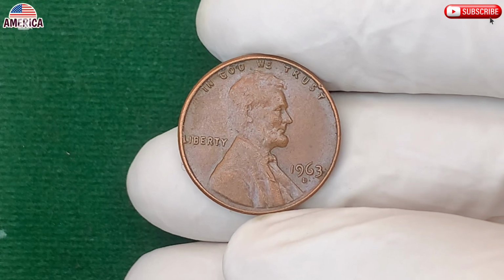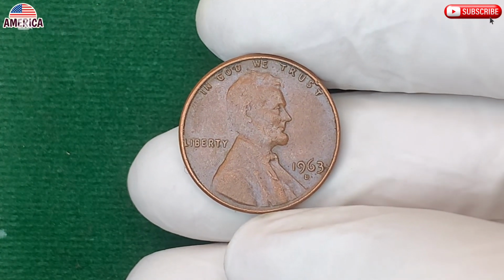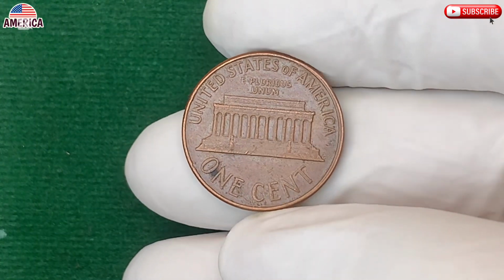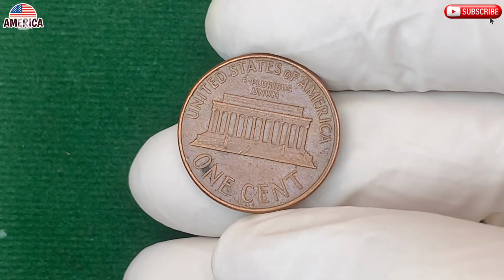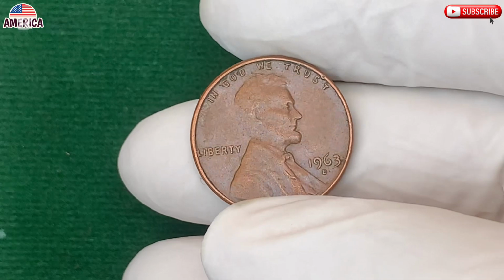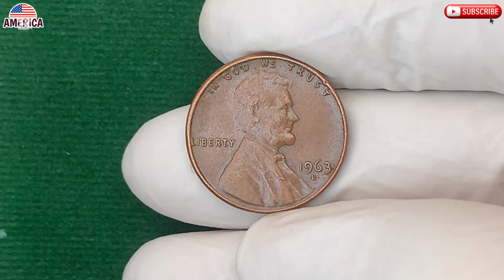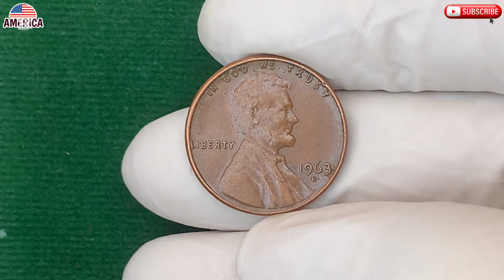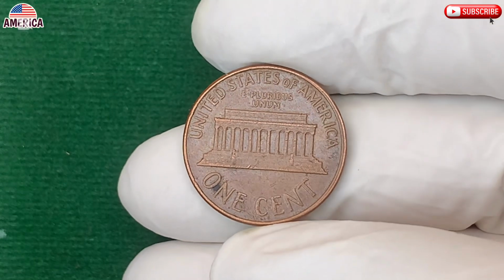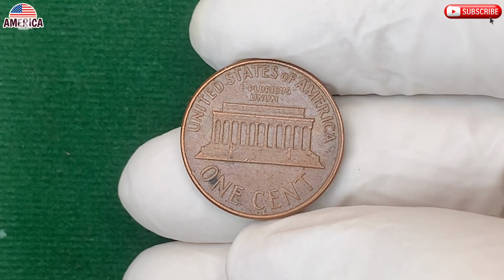Let's start with the history behind the 1963 penny. By this time, the design had changed from the original wheat ears reverse to the now familiar Lincoln Memorial reverse, a design introduced in 1959. The 1963 penny, minted during the presidency of John F. Kennedy, represents a period of relative stability in U.S. history. The coin was minted in large quantities, and many were used in daily transactions. However, much like any coin produced in high numbers, finding one in excellent condition today is a rarity.